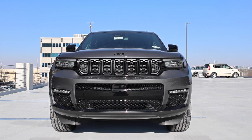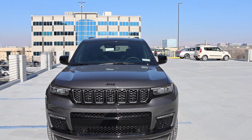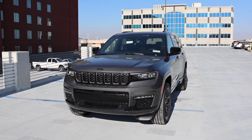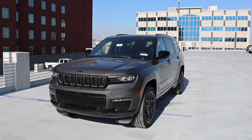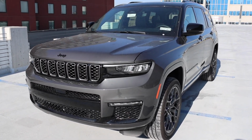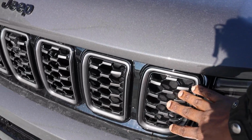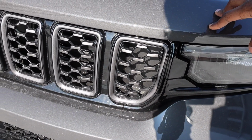Now, when you get the Summit Reserve package, you pretty much just get a really nice interior as you saw. As far as the exterior goes, it's pretty similar to the Summit. So really the Summit is the top trim, and then this is just an add-on package for that Summit. Now with the high altitude, it does give you a more monochromatic look. They don't black things out. They actually give you like this gray accent, which looks really good with the Baltic gray here.